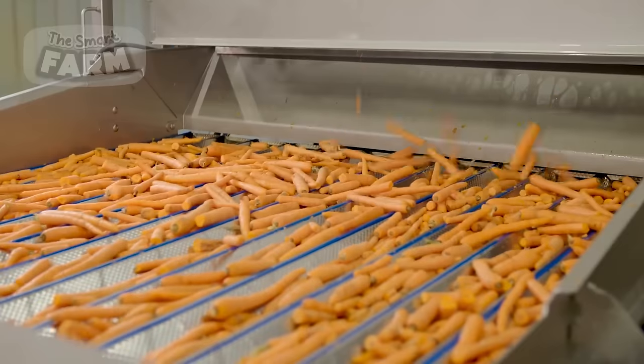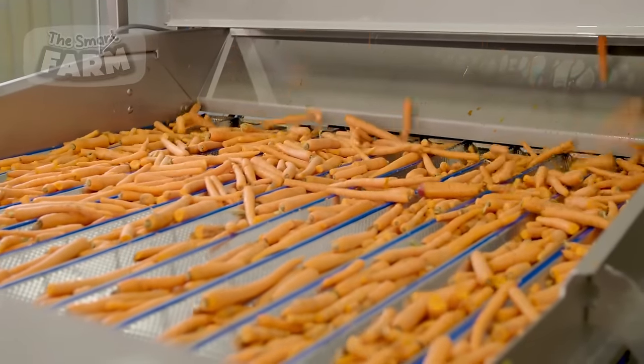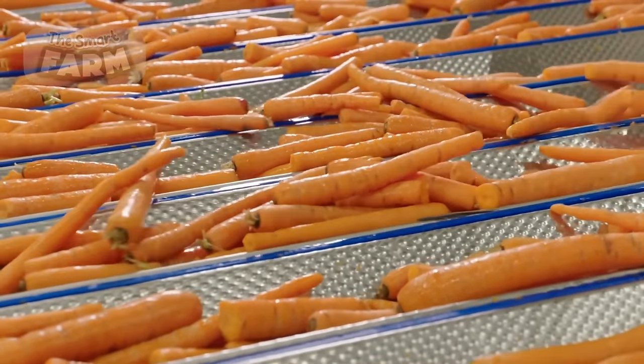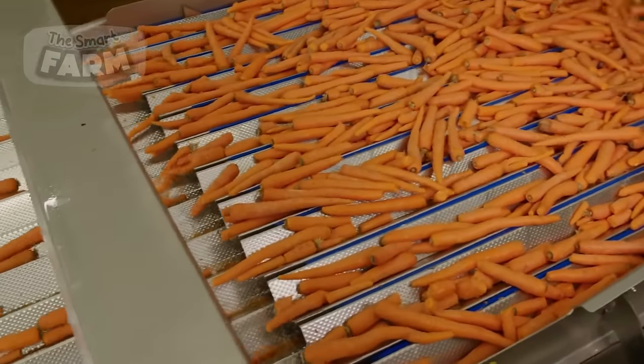of produce. As the carrots move along these platforms, the vibrations help to evenly distribute them and align them in a single file, which facilitates the subsequent sorting and grading processes.